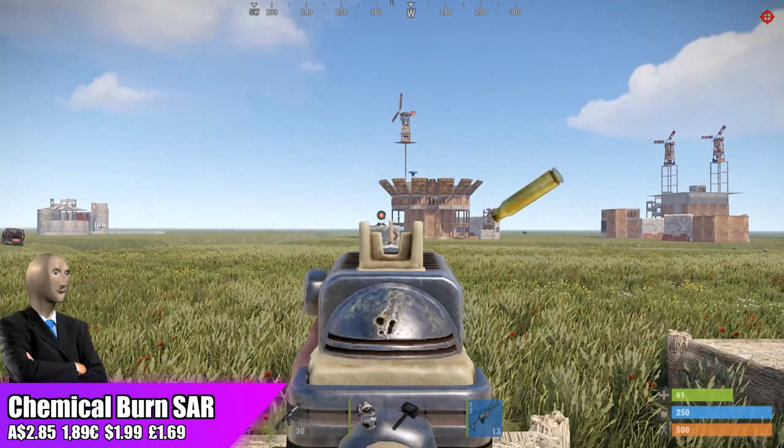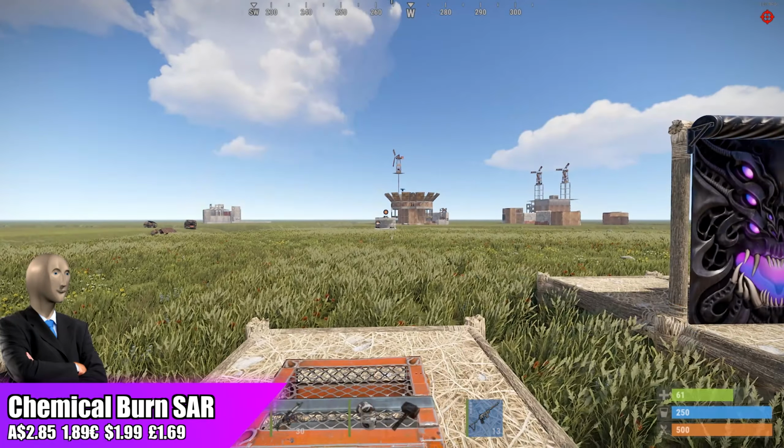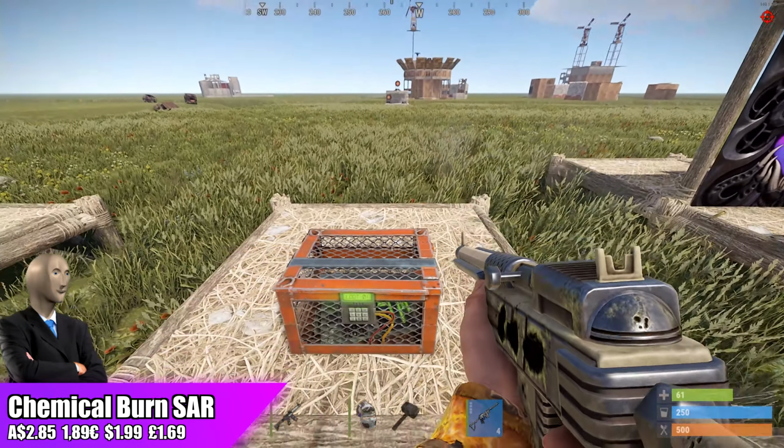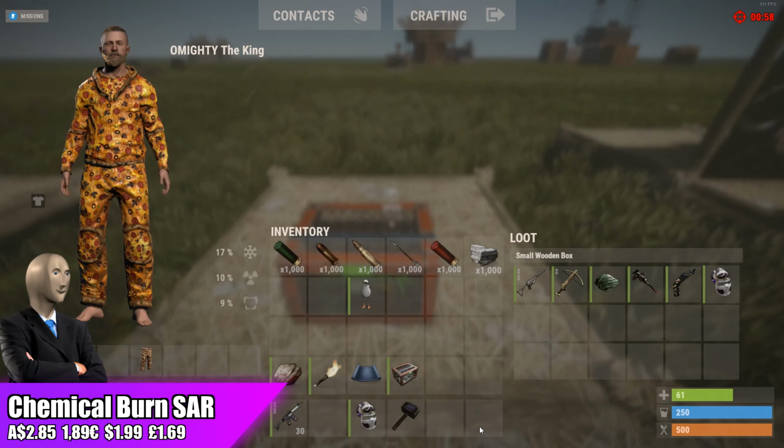And so I don't think it's really going to make you any money. Overall, not going to recommend investing in the Chemical Burn SAR, but cool skin nonetheless. Right, moving over to the Crossbownana skin.